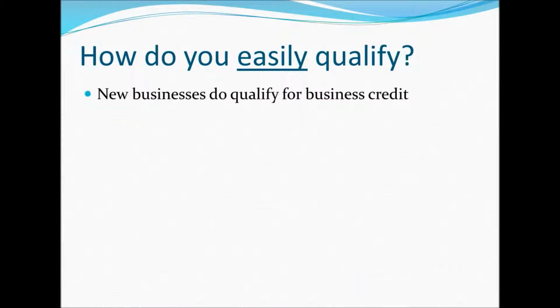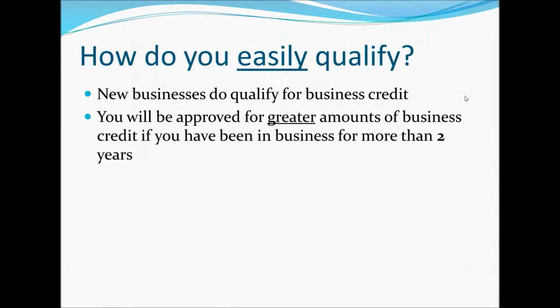So how do you easily qualify? Well, new businesses do qualify for business credit. This is important. You don't need to be in business for years and years to qualify. Even new businesses will qualify for business credit. You're going to get approved for greater amounts of business credit if you've been in business for more than 2 years. And that seems to be the magic number, you know.